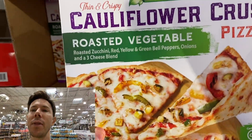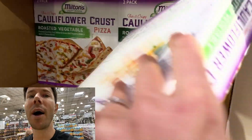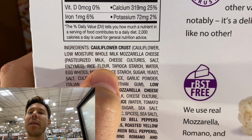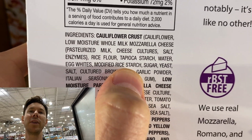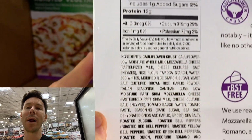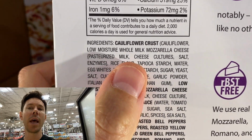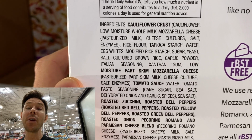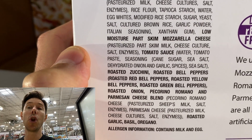So this is a cauliflower crust pizza. Now please do not think it's low carb just because it's cauliflower. They just swapped out gluten-free flours, put in cauliflower, but there's a lot of rice flour and tapioca starch and rice starch in there. So it is high carb, but lower carb than wheat flour. Now I've talked about this before when it's been on sale. It's not Bobby approved because the cheese in here is GMO cheese, but everything else is pretty solid. There's no cruddy oils. There's no preservatives.